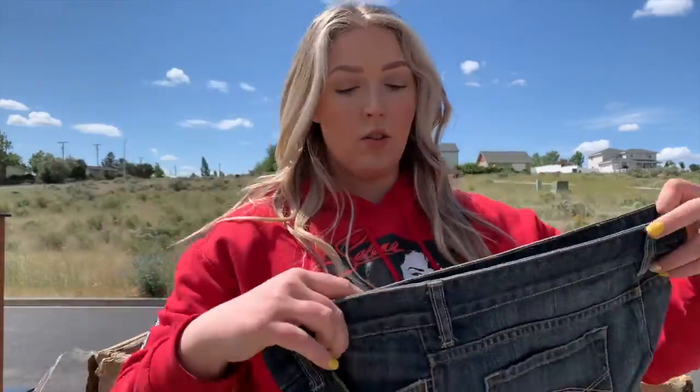Here's another Zella, and it does look like it's probably the same item, so I'm not going to take it out of this. And I do love having multiples of the same item. It makes it really easy when it comes to listing. American Eagle denim skirt.